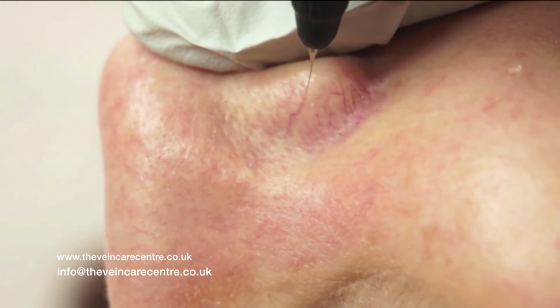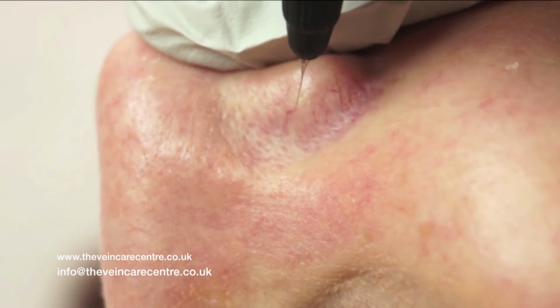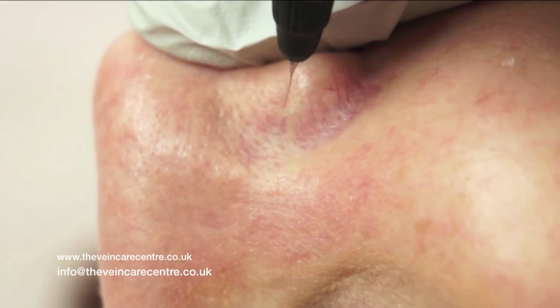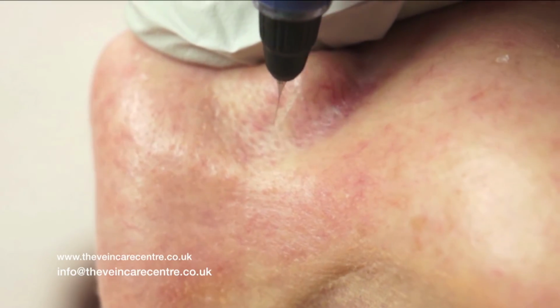This is electrocoagulation, an electrical treatment for thread veins on the nose. We're using a very fine needle, and we're applying a medical current to the veins to get them to collapse and disperse. And electrocoagulation is a very effective way of dealing with thread veins on the face.